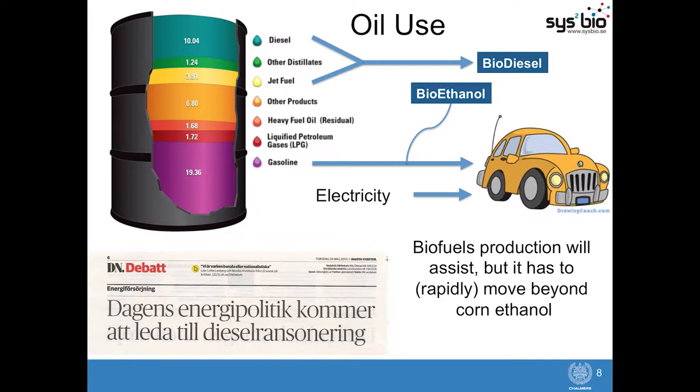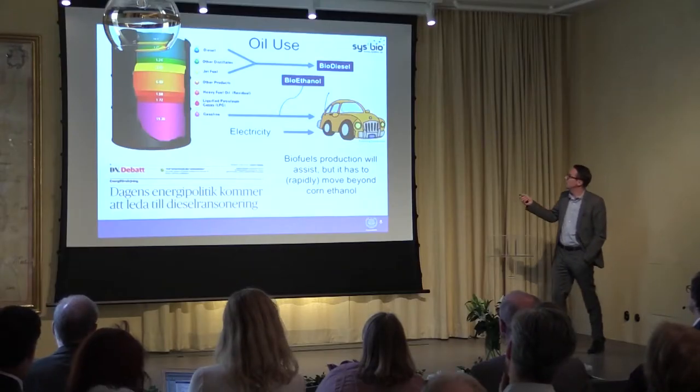And this is already seen in Sweden, which has many more diesel cars compared with Denmark. And so the diesel price is significantly higher in Sweden compared with Denmark. So this is really driven much by these differences. So we also need to have ways of producing biodiesel just like we're producing bioethanol.